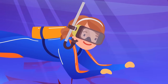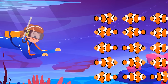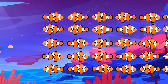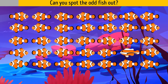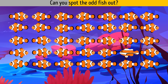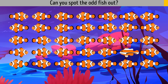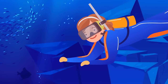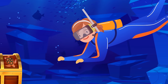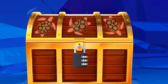After breakfast, Cassie goes diving. She sees a lot of identical clownfish underwater, but one of them doesn't belong here. Can you spot the odd fish out? This one over here. Underwater, Cassie finds a treasure chest, but it's locked. Can you help her crack the combination lock?